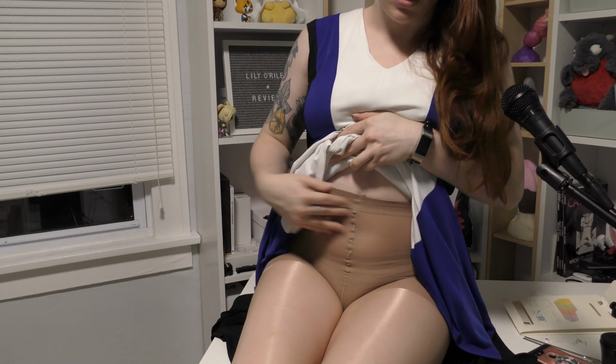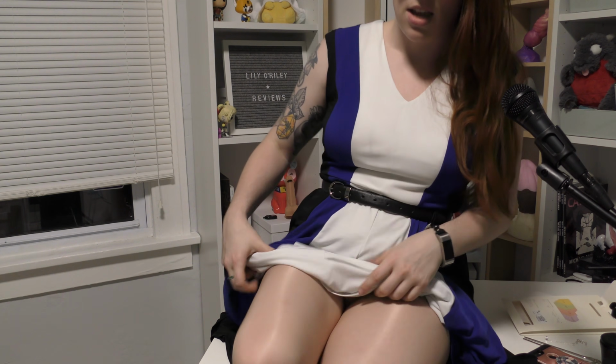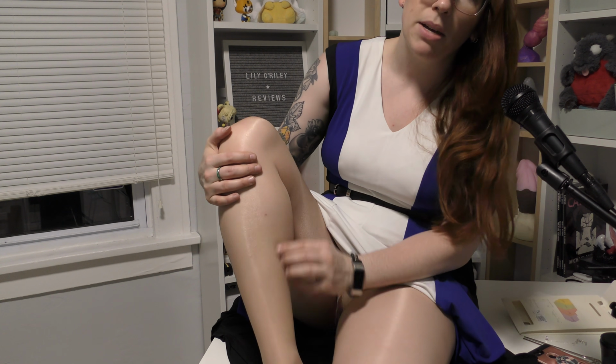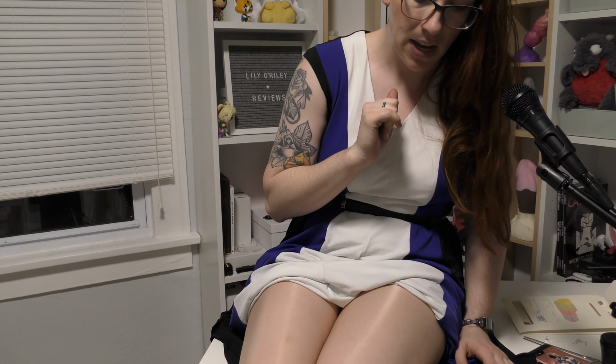In terms of the top, I loved the control top. High, reinforced, comfy. They were a reasonable amount of sheer. I really like 20 denier when I can get it. But I don't love them. They don't feel luxurious. They just feel a little rough. You could hear my thighs when I moved, and I don't like that.